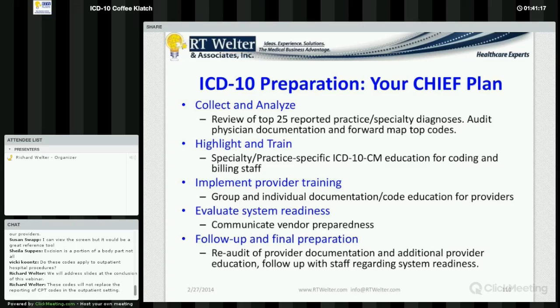Step 3 is where we do very intensive provider training. So as the first piece of that, we come in and we do a specialty-specific group provider training where we basically dive right in and we focus on the documentation changes, the conceptual changes, what your providers need to know as it pertains to their documentation.